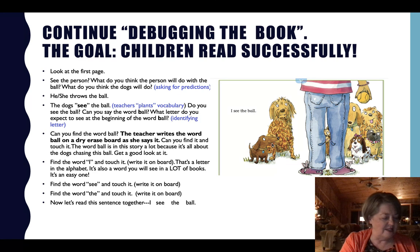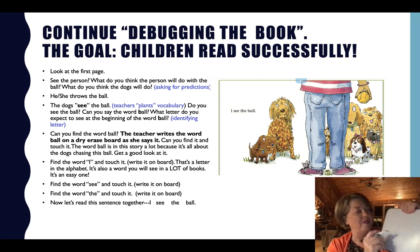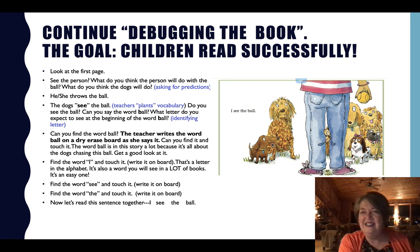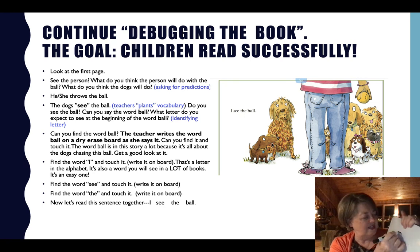And then I might say, can you find the word I and touch it? Then I might write it on the board. This is the word I, but it's also the letter I. That should be easy for us to know that word. Can you touch that? Can you find it? Now, there's another word that's important for you to know. It's the word see. Can you touch that word?